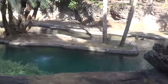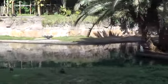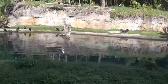Now, interesting facts about hippos, they can hold their breath for up to 8 minutes at a time. And during the nighttime, they'll come up on the bank and eat up to 150 pounds of grass. That's about as much as I weigh.